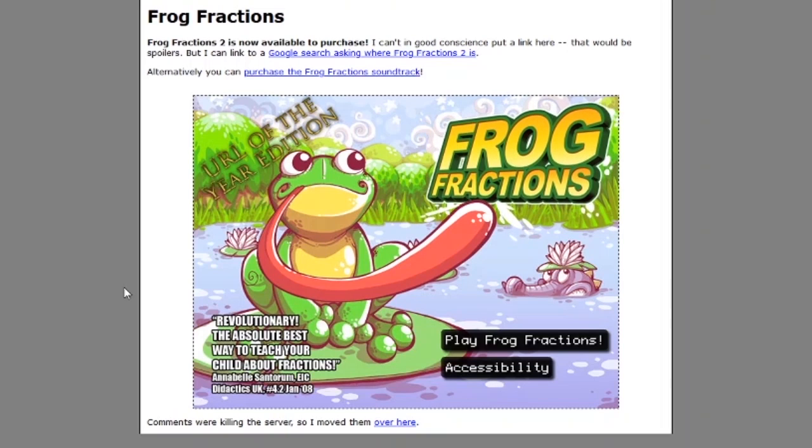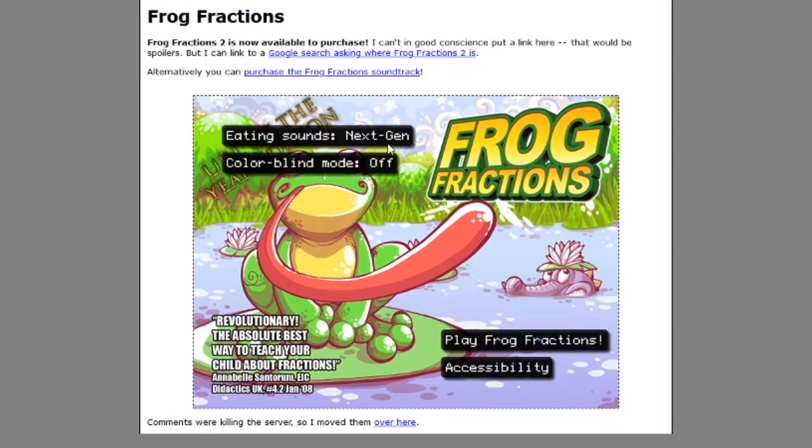Revolutionary, the absolute best way to teach your child about fractions. Wow, how great! Accessibility? Eating sounds next gen. Classic. I'll do next gen. Colorblind mode. Doesn't appear to matter. Okay. Hey, let's play Frog Fractions.